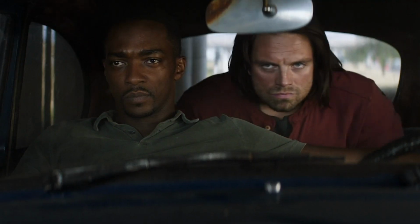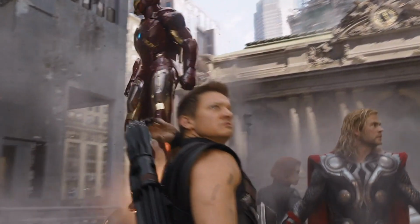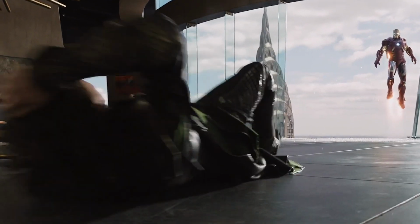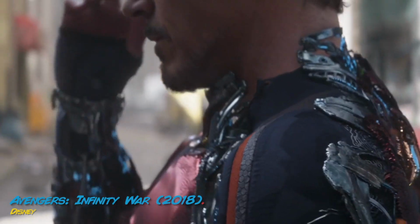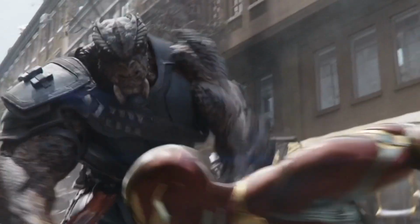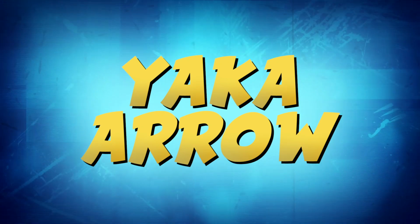Way to go, Bucky. But this doesn't diminish their accomplishments, and if it wasn't for this ultra high-tech suit of armor, none of this would have been possible. Any suit which has the power to make mortal men a superhero is awesome in our book. Thanks, Robert Downey Jr.